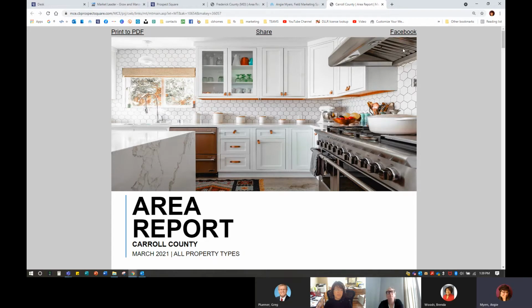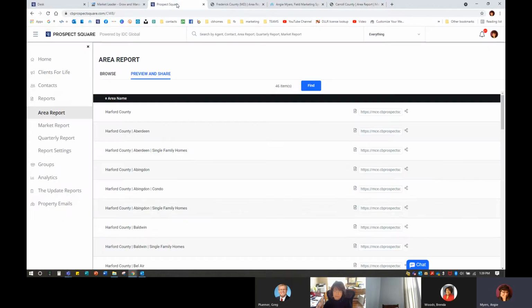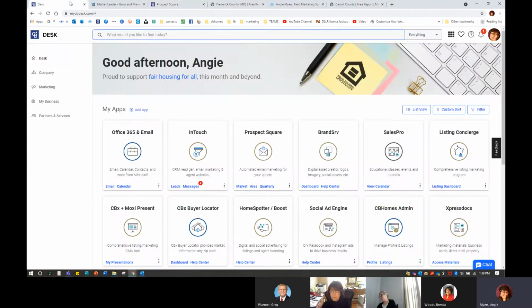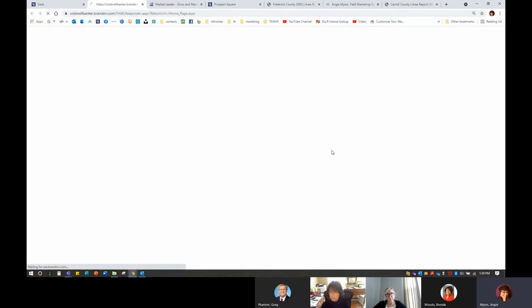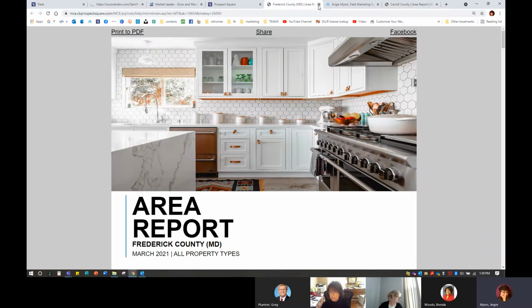If you would like it to be a little more concrete, if you would like to have a photo like that beautiful Coldwell Banker blue photo that I had, or you want to post on Instagram, because we know Instagram doesn't take links to anything, but they will take photos, I'm able to pull up my Prospect Square report. Let's just go with Harford County because it's the one I'm looking at. I can go into desk and utilize BrandServe. I promise it's a lot easier to utilize than, a lot of times people say, oh, BrandServe is not that easy to use.